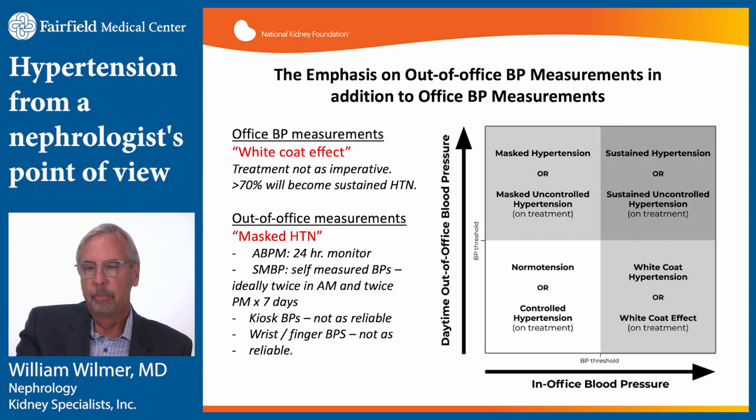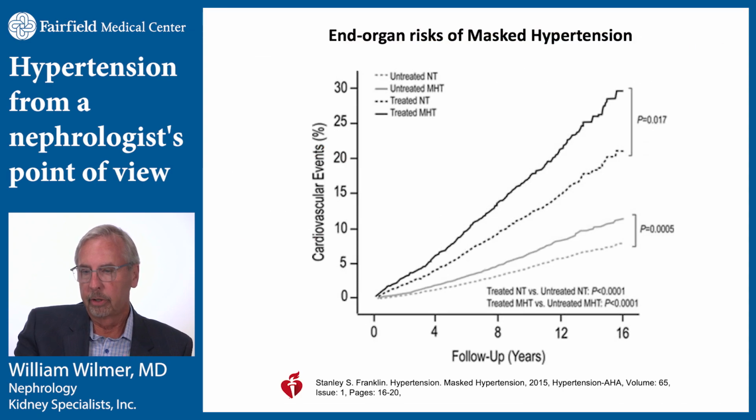Now, I put a little asterisk there because about 70% of people who have white coat hypertension will eventually develop sustained hypertension. And I put together a little slide from the American Heart Association showing on the y-axis cardiovascular events: treated masked hypertension and untreated masked hypertension have a much higher cardiovascular disease risk than the white coat or even normotensive individuals. There was a large study several years ago in Spain where they looked at the entire managed care population, hundreds of thousands of individuals, and they showed a significant cardiovascular disease risk for elevated at-home blood pressures. So always compare at-home blood pressures with your office blood pressures.